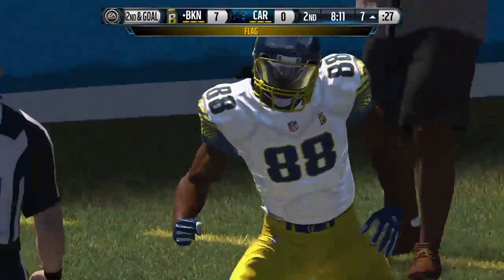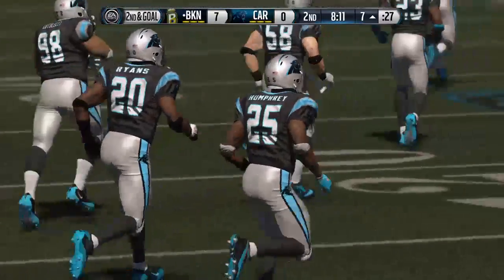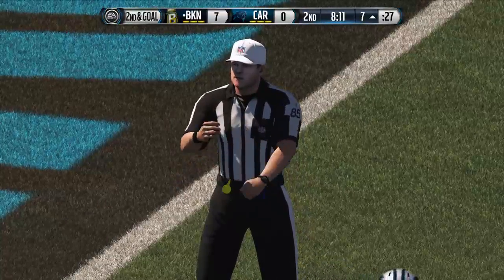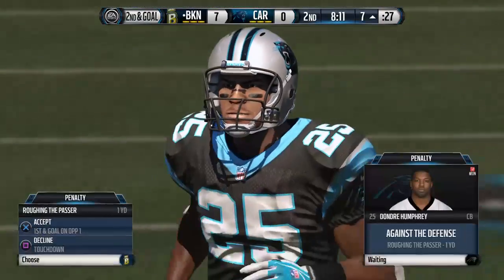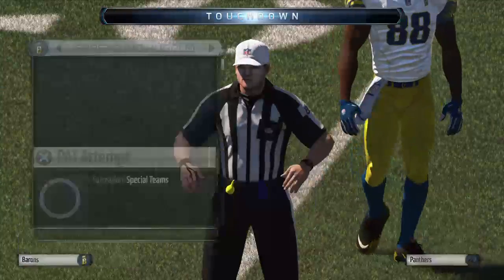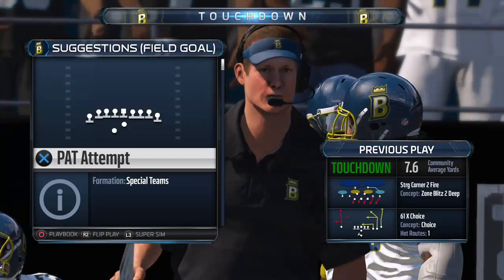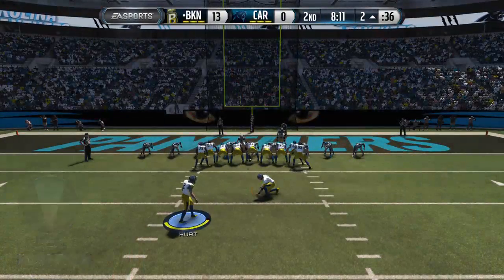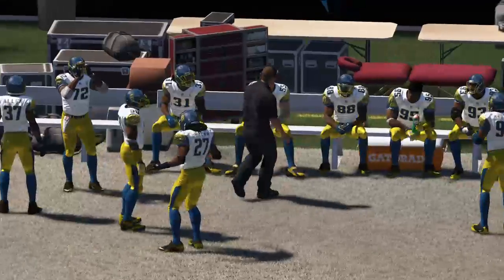Brooklyn. There is a flag down, though. What is that flag going to be? Personal foul. Another roughing the passer. Wow. DeAndre Humphrey roughing the passer, but the touchdown will stand. Touchdown, Barons. They get on the board, 14-0.